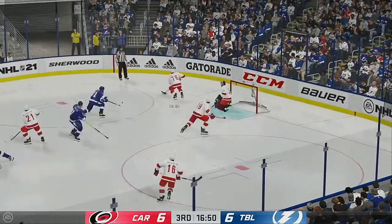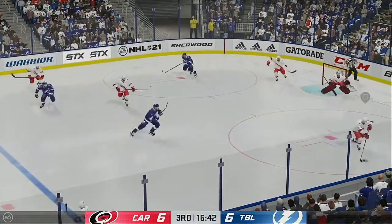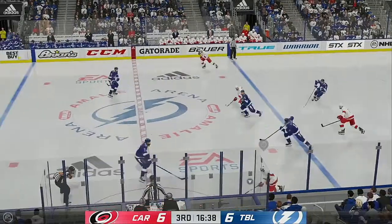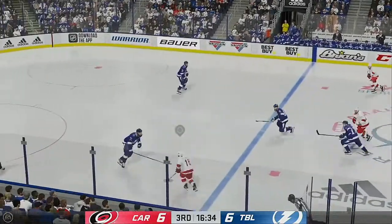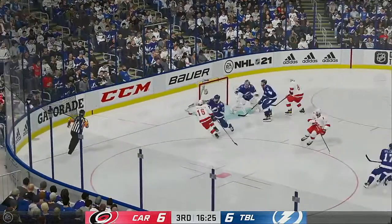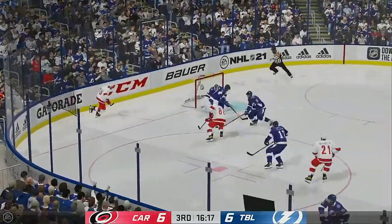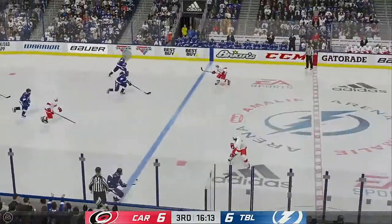Grips it and rips it, puts it high. No, he's got to get that on target. That's a scoring chance, and he doesn't even make the goaltender make a save. The Hurricanes are on the attack. Back at the point, they set it up. Oh, what a slick stop by Vasilevskiy. And a stick in the lane ends that threat.